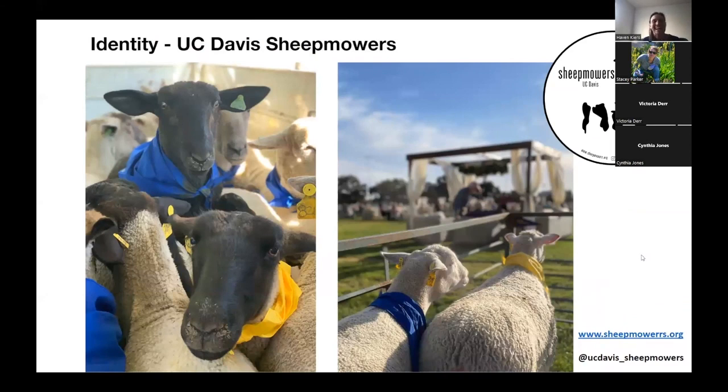So in terms of identity, we've really had a great time branding the UC Davis Sheepmowers. We have a logo that a student created, and I've had the most amazing students work with me. And it's not just because one of the students is right next to me hearing this, but I've had amazing students work with me. We've created this identity of the UC Davis Sheepmowers. We have an Instagram account at the bottom, at UC Davis_Sheepmowers, where we've gone up to about 3,200 followers. We've got a website, and really created this idea.